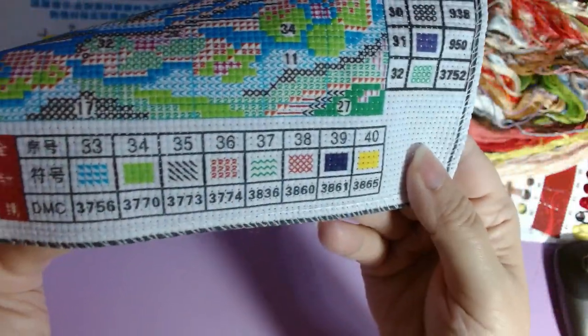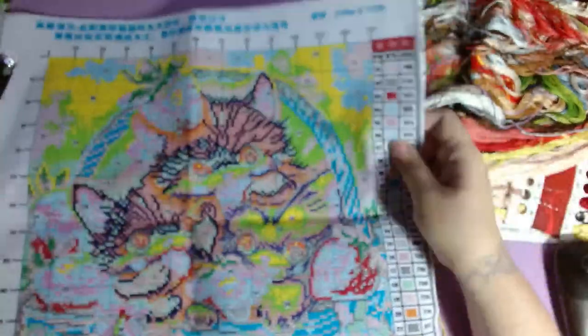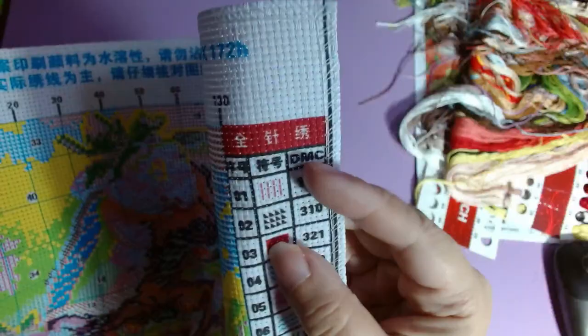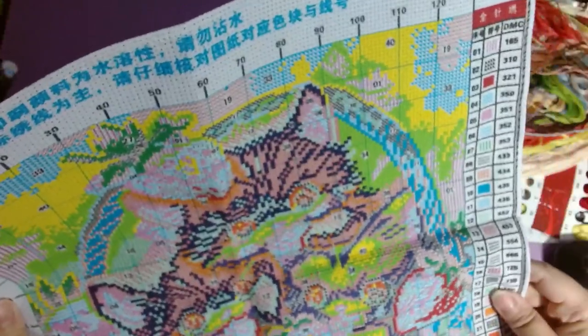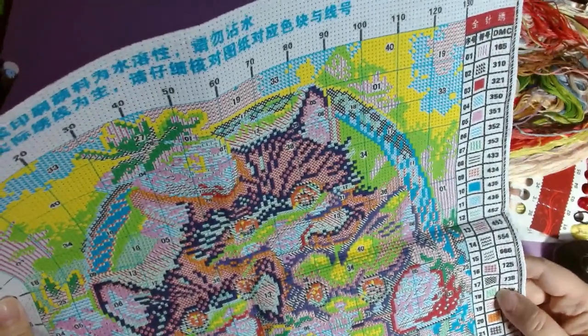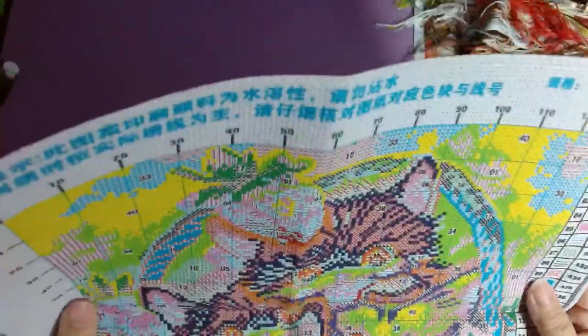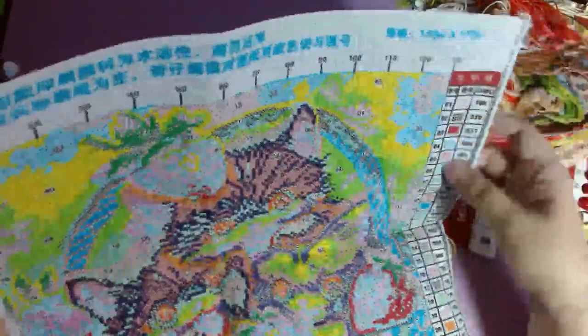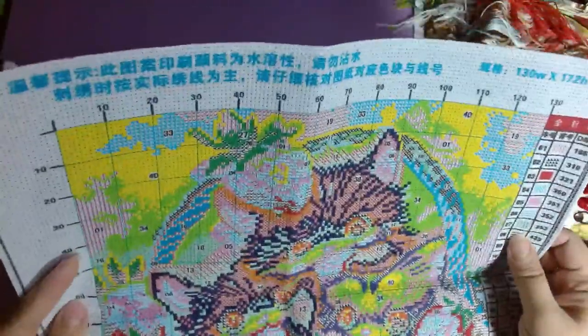1 through 32, and then 33 through 40 for the colors. It shows the symbols as blocks, so multiple of the symbols, so you know what it looks like on the chart. It is different symbols than on the printed pattern, so you'll have to go by this legend to know which symbol goes with which color.